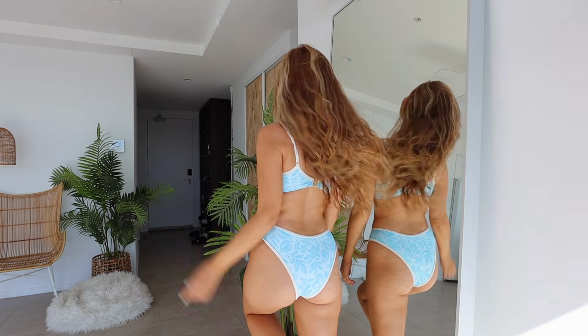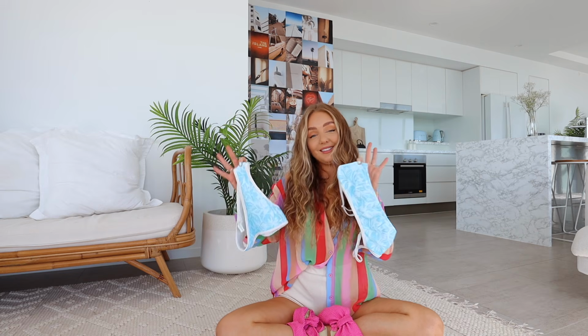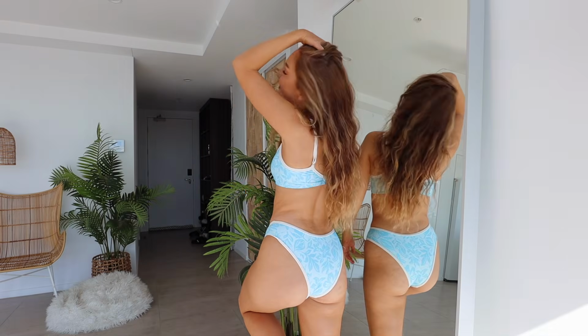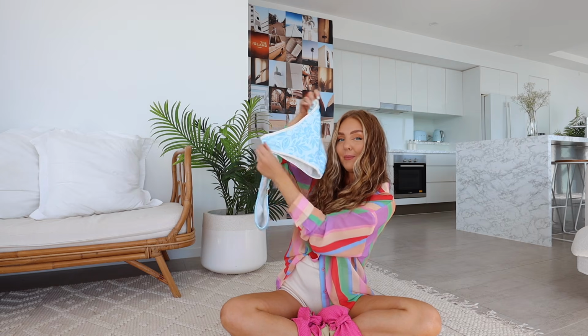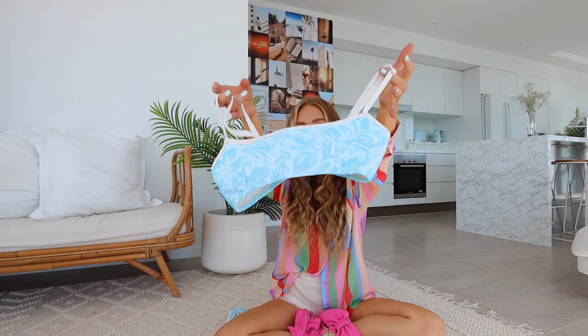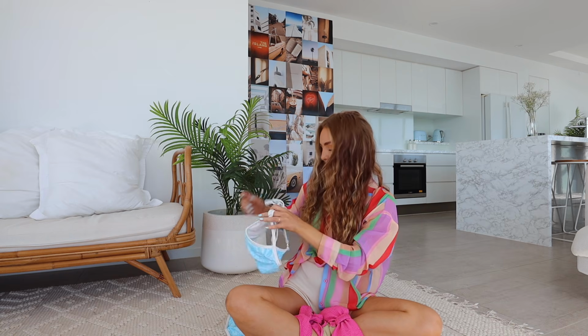This is my favorite bikini in my entire collection because you can actually swim in it. There's a difference between a cute bikini and then one that you can actually swim in, and this one's kind of both. So these are the bottoms, not too cheeky but not too covered, and then this top. Not only does she hold them in, but she also is just really cute and flattering, and the colors and the pattern is the cutest thing I've seen.